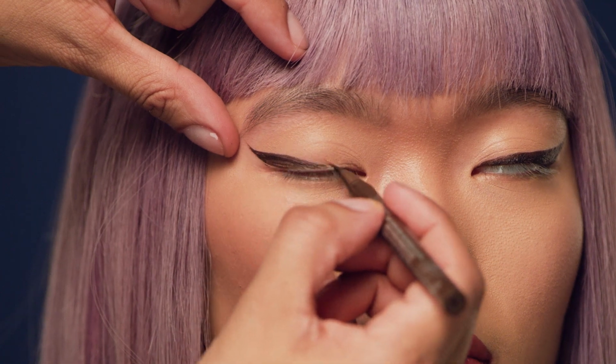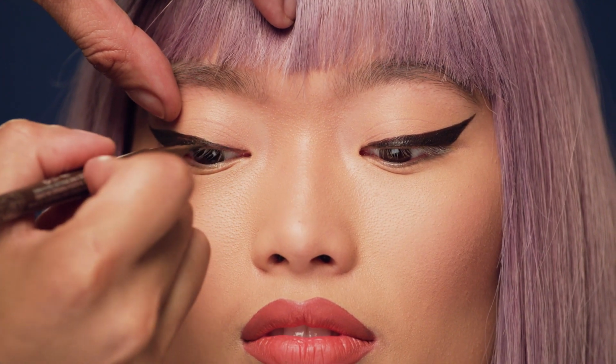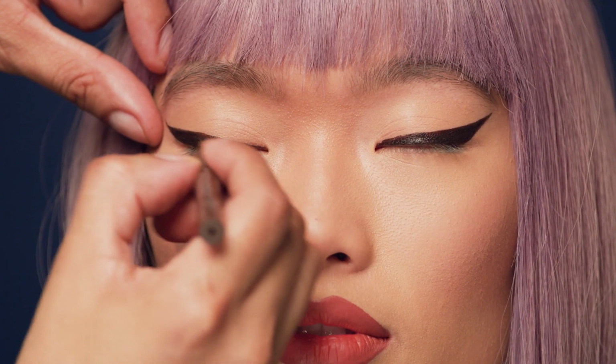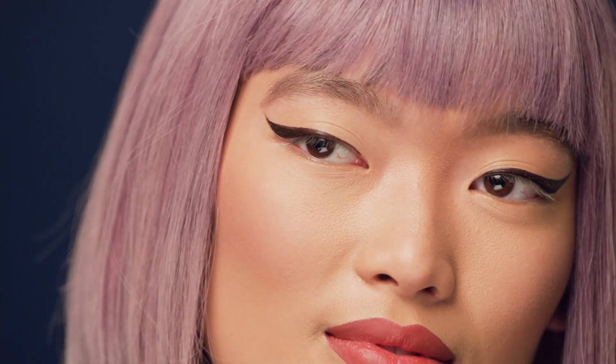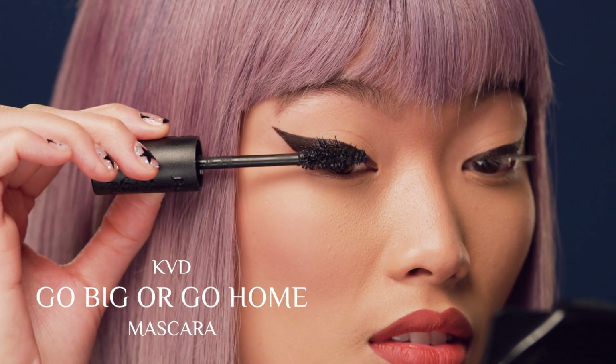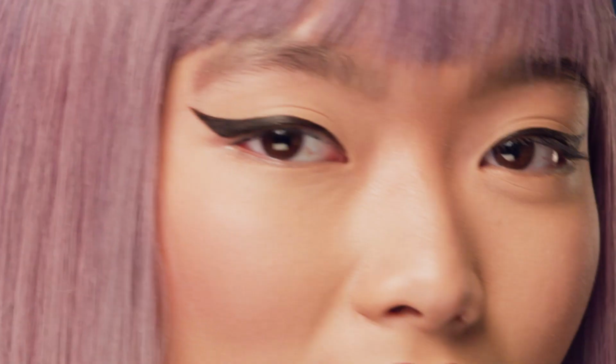When you're going towards the inner part of your eye, make sure that it's a little bit thinner because that's gonna, one, open up your eye, but two, it's gonna give you that nice wing shape we're trying to achieve. Don't forget to always open and close your eyes to keep checking that you get the exact shape that you want. Now I'm gonna use Go Big or Go Home mascara to finish the look.